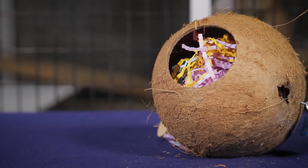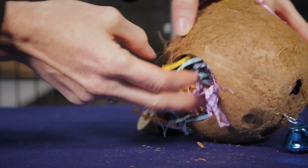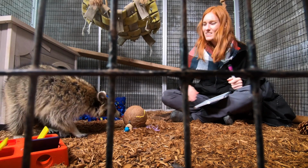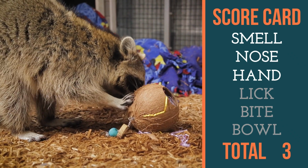Next up is the coconut with shredded paper. It's another puzzle toy that could hide some treats inside. Today, it's just filled with a bundle of crinkly paper. Will he reach inside to feel around? Look at this sucker. Okay, we got a smell and a touch, and a nose touch.